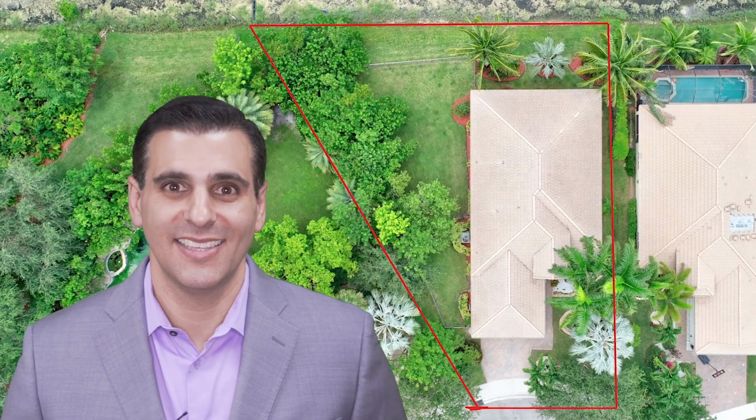Today we're coming to you from a new listing of ours in the community of Parkland Isles, the Key West model. This home features three full bedrooms, two baths, is on a waterfront lot with a side yard that's fenced in, perfect for your animals and your children, and I welcome you to the tour of our listing.